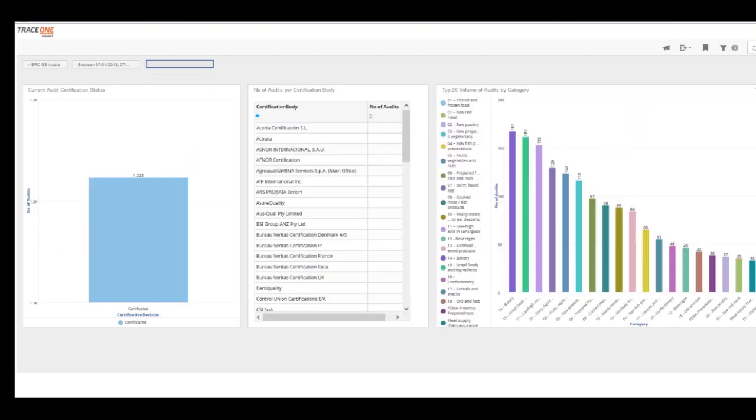One other screen that this will show you for all of your suppliers is it shows you the category. So in a couple clicks of the mouse, you'll be able to see exactly how many suppliers you have within specific industries, whether it be baking, dairy, or what have you. So all this information is a couple clicks, and you have access to your entire BRCGS certified supply chain.